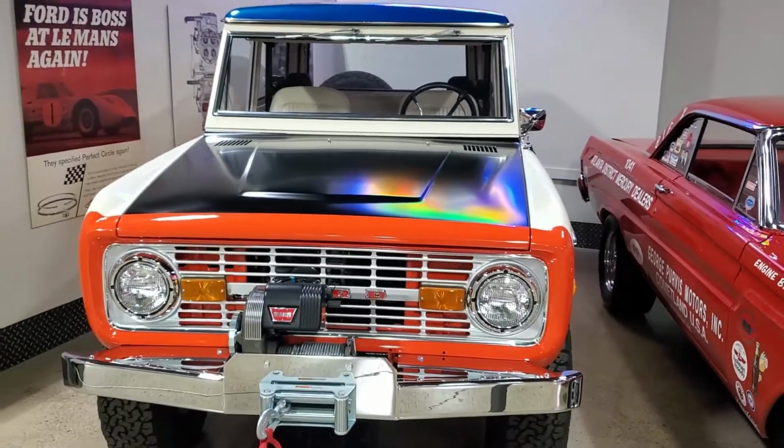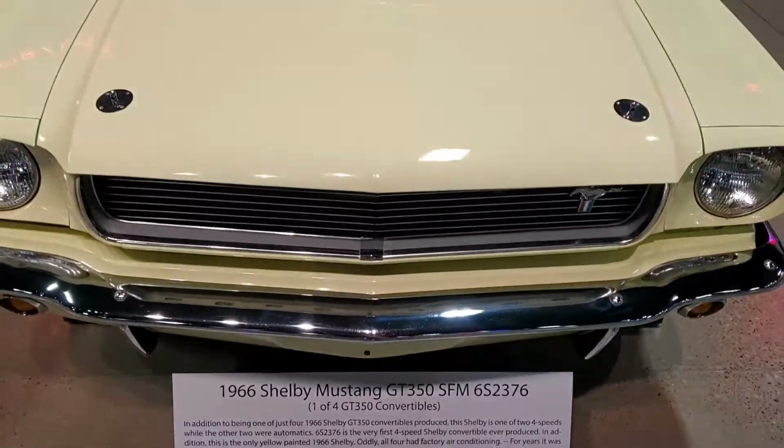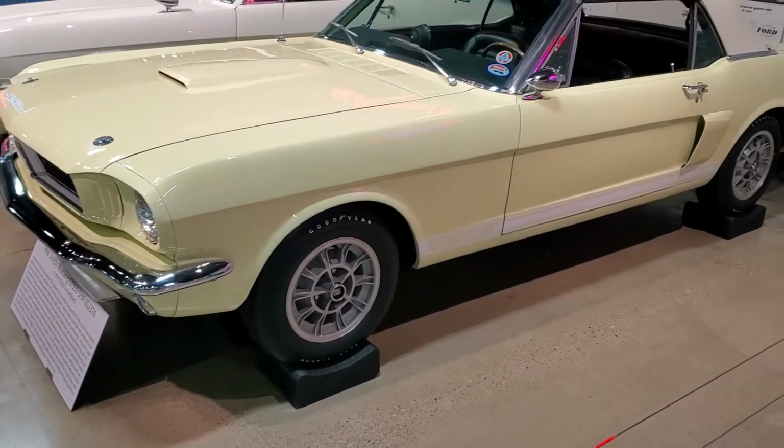That's a gorgeous Bronco. Again, orange and white. I love that color combination. Maybe it's because I went to Tennessee. Oh, and then this Shelby Mustang is actually a very similar color to the car that my parents had when I was growing up.